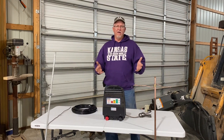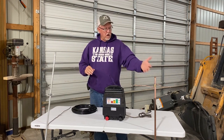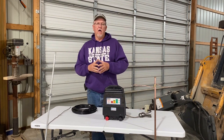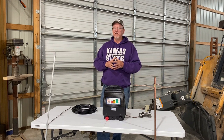Now here I am, I'm kind of a penny pincher, so I like to use the galvanized. Galvanized is much cheaper. You know, copper wire is expensive. A copper ground rod is probably 3 times what a galvanized ground rod is. So from that standpoint, I like to use the galvanized.